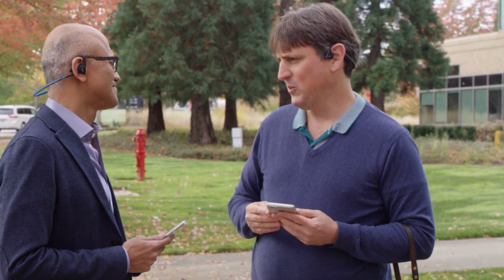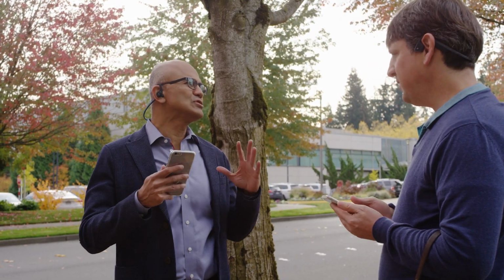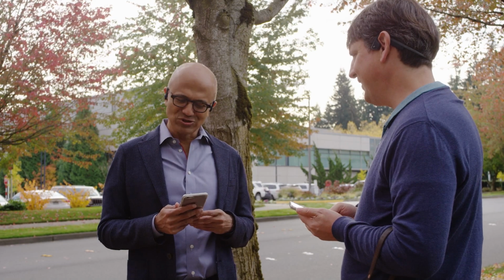Soundscape is really cool. Using a stereo headset, it lets a person who's blind or low vision hear where the landmarks are around them in 3D. In this way, they can build a richer awareness of their surroundings and feel more independent and confident to explore the world beyond what they know. That's pretty cool. So it's kind of like it paints what's around you in sound. That's exactly what it does. Shall we try it out? Let's do it.